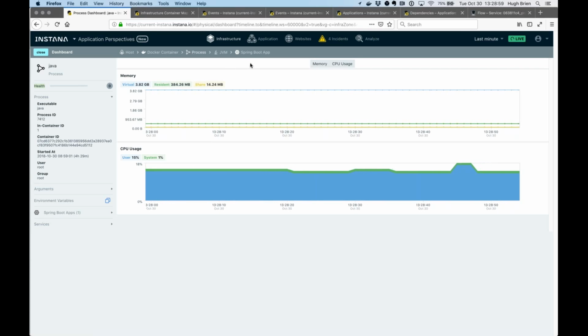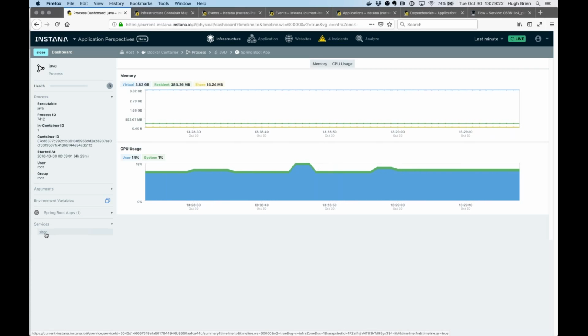And we're not limited to a Spring Boot app on a JVM. It could be a Node.js application running on a Node process, not in a container, for example. Or it could be a Python app or a PHP app or a Go app. You get my meaning. And on top of this too, we're going to be able to see and link to the service that's running on top of this.